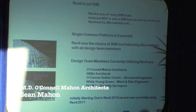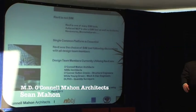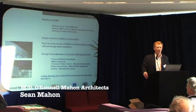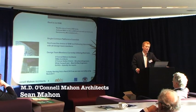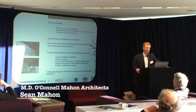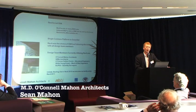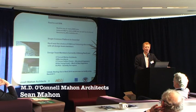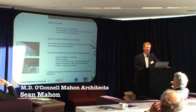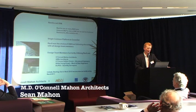So those were some of the background information that we used to support the decision that we made to run with BIM. We are working through Revit on this project. It doesn't have to be Revit, but I think the one important thing we need to do is decide, if you're working on projects, that there's a single platform on which everybody is working. In this case, we consulted with the whole team on the project, and we agreed that Revit will work best for us. So we're working on Revit.